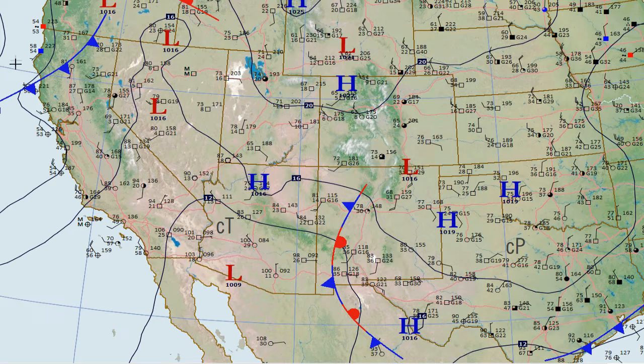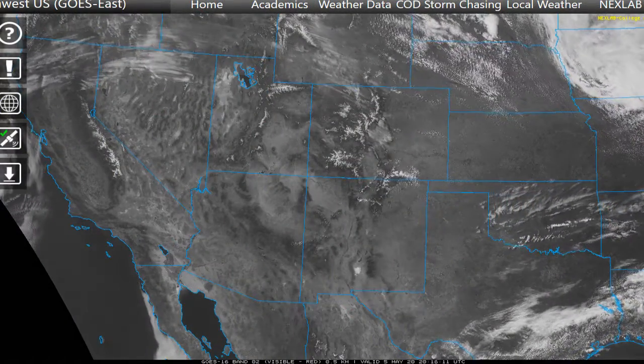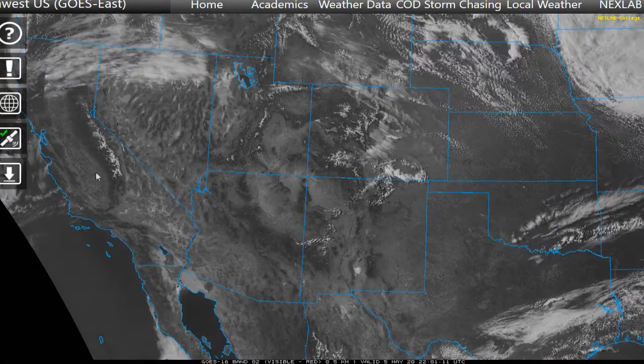And further out west, we can see the next Pacific front coming inland with some cool, cloudy weather in southwest Oregon. Out ahead of it, very hot temperatures, 87 and 85 at, it looks like, Beale Air Force Base in Sacramento. It's definitely starting to look like late spring there in the deserts.